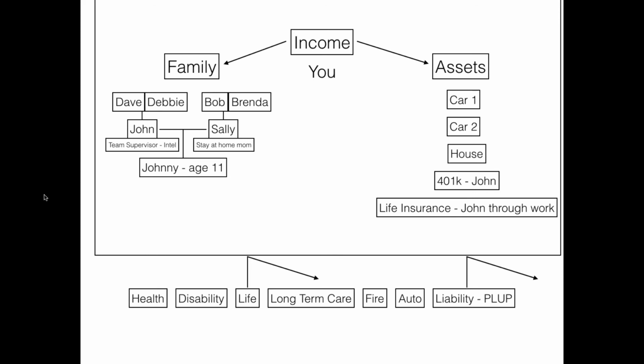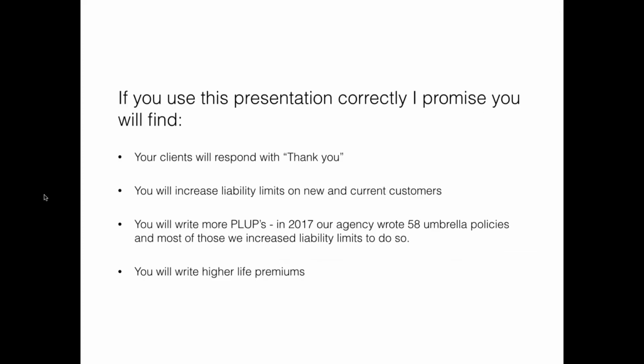And that's the beauty of this conversation: as you go through it, they're seeing, oh yeah, that does hit for me. That hits for me. That's what's important to me. And you're going to get them to go through it, and they're going to sell themselves on what they want to purchase from you. And again, I would use this with current clients every year.